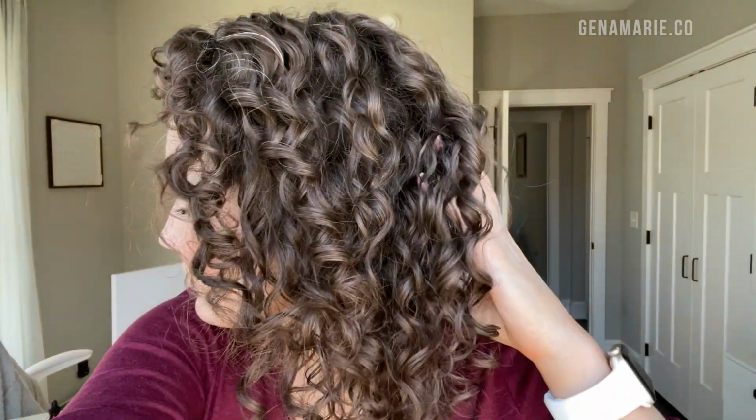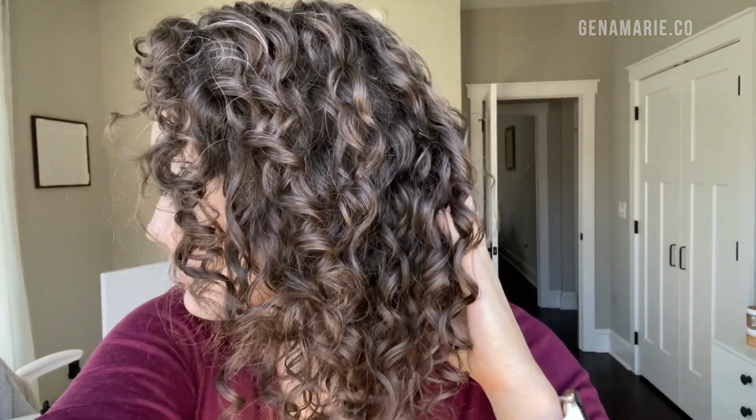So this gel was able to be reactivated with just water, which I really like. I try and avoid layering a bunch of gel if possible. It's not weighed down at all, which is nice, and there's hardly any frizz. So this is really great results for day 3, especially with just adding water. The gel cast did come back, but it was still very soft.